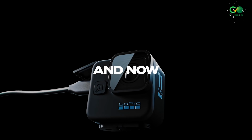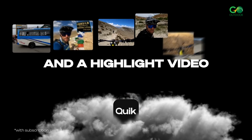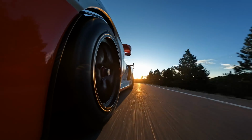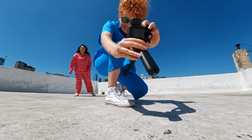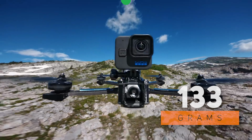The ecosystem is brilliant, just shoot and automatically upload footage to the cloud while a highlight video is made when charging. It's quite impressive how the large image sensor delivers an immersive, extra-large field of view at just 133 grams.